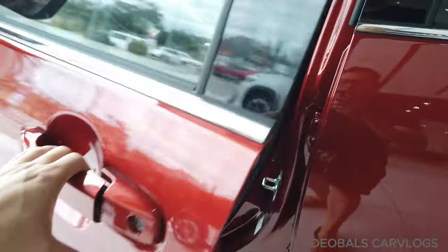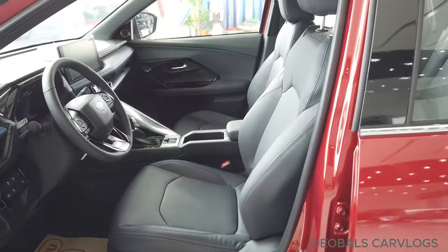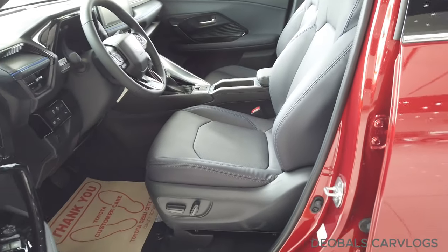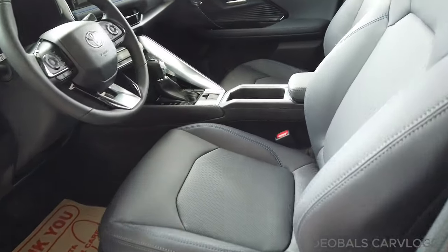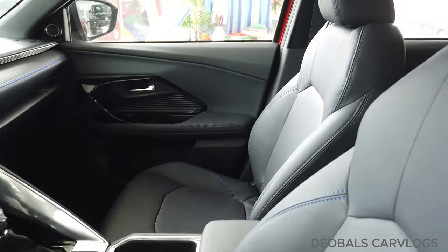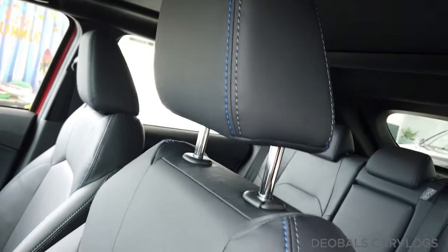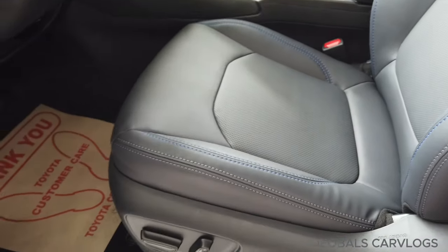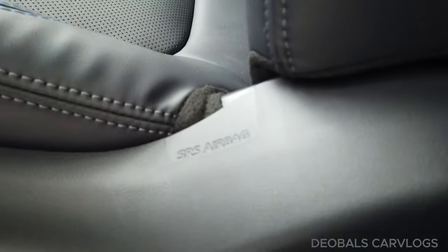Alright, pasok tayo dito sa cabin. The inside of the Yaris Cross provides a cozy and practical space for the driver and passengers. Toyota has made an attempt to optimize practicality and interior space despite its small size. So, naka-leather po yung upuan dito. And parang may blue stitching as an accent sa different seats here.